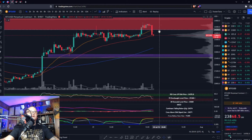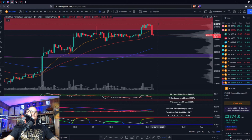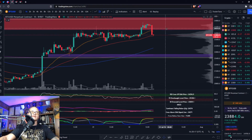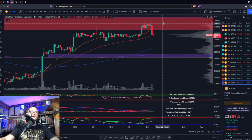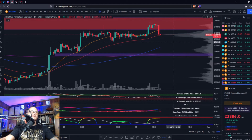this red zone, 24,250. But if we can get back above this last high at the 24,600 region, I would expect 25K, possibly 26K pretty quickly. And then we start looking and staying nimble for that reversal. Because anywhere from 25 to 28K is where, I think, we top out. I don't think we get above 28. So plan your trades accordingly.